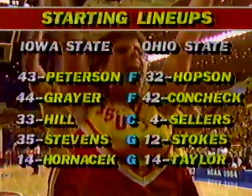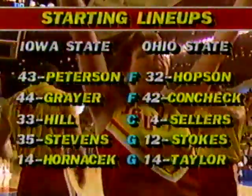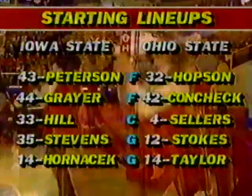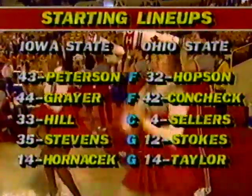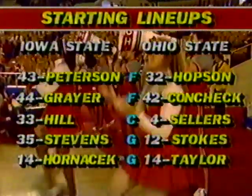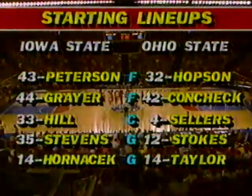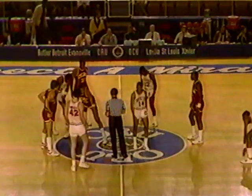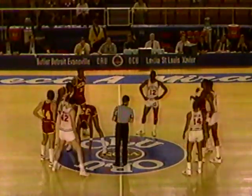The Ohio State Buckeyes' key man is their 7-foot center, Brad Sellers. Jumping center will be Brad Sellers, the 7-footer, against Sam Hill at 6'9" for Iowa State. Ohio State 19-9 during the regular season, and Iowa State 21-12. Most wins ever in the history of the Cyclones.